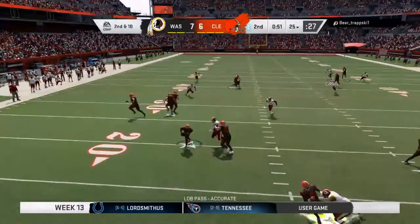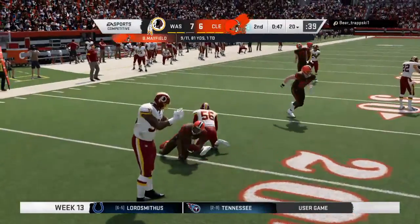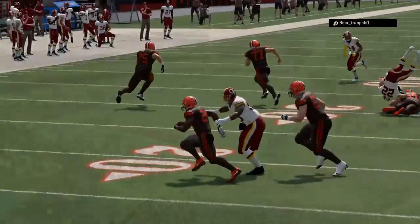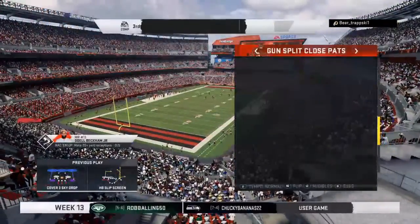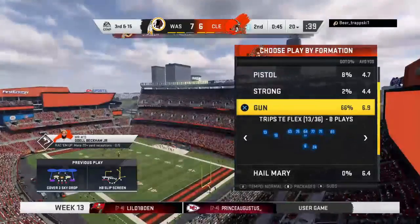Mayfield looks to throw. They set up the screen to Chubb. And he got blown up on that play. Back at the 20. Now the Browns will use the first of their 3 timeouts, as the clock will stop with 45 seconds to go in the first half.